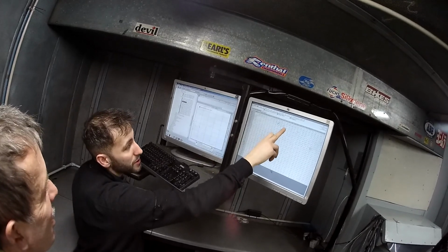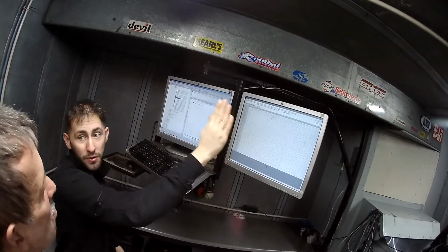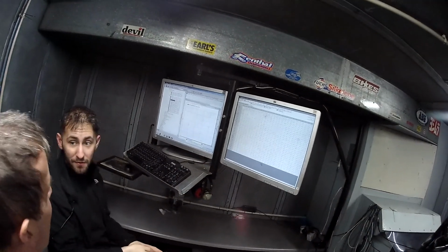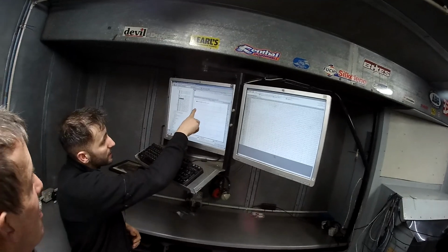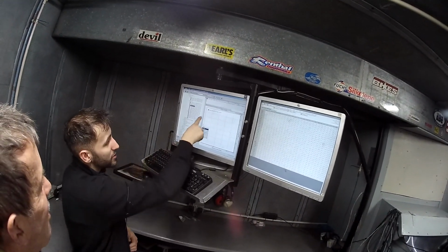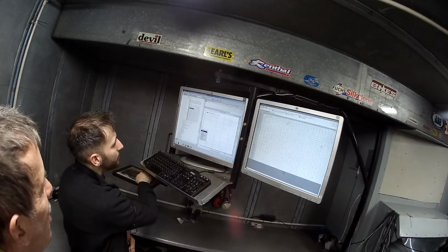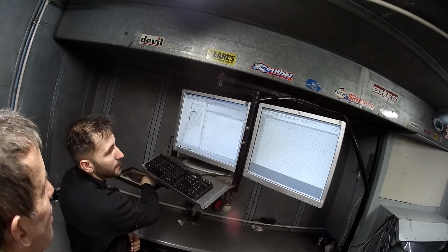So what they do is you go in here and you can see as you get to about 5,000 revs, it starts to rapidly open to compensate for the fact that the engine's pulling faster and it's not filling up with air. So you get a lot more linear feel to it as opposed to it just literally going bleh. So yeah, that's the reasoning behind that.